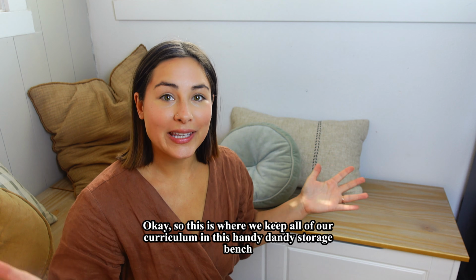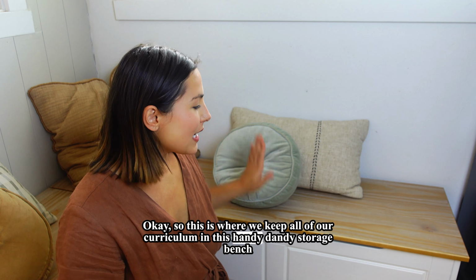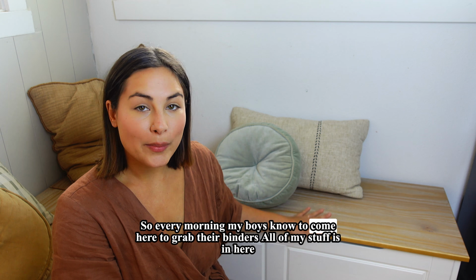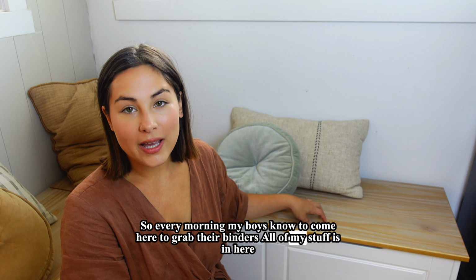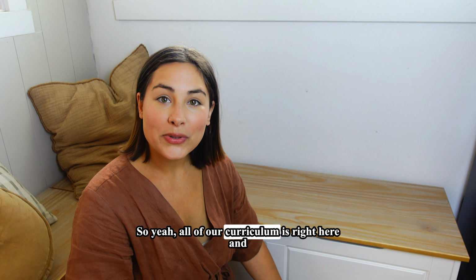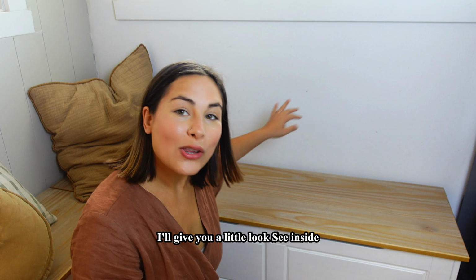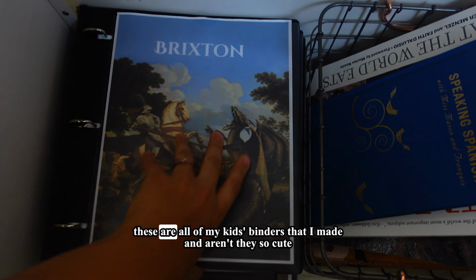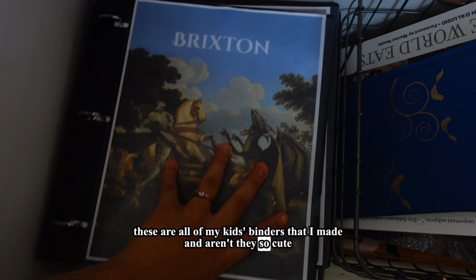Okay, so this is where we keep all of our curriculum in this handy dandy storage bench. Every morning my boys know to come here to grab their binders. All of my stuff is in here, pretty much everything we need. I'll give you a little look inside. I know this is not a curriculum walkthrough, but these are all of my kids' binders that I made. Aren't they so cute?